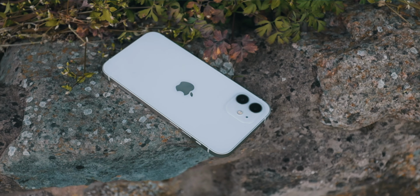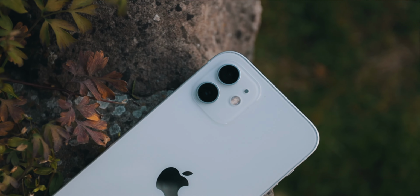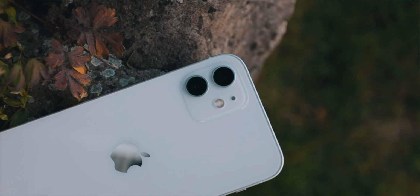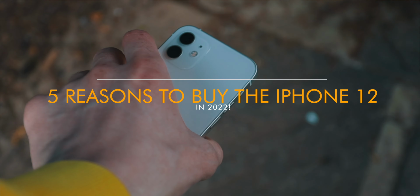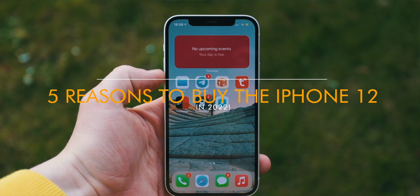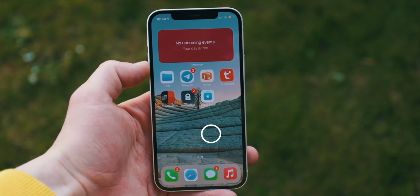So this is the iPhone 12. Released towards the end of 2020, this phone saw a new design, a better camera, and a plethora of new features. And as the iPhone 13 was released a year later, this thing significantly came down in price. So today, we're going to be going over 5 reasons as to why I personally think you should consider checking out the iPhone 12 in 2022.